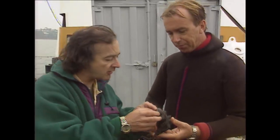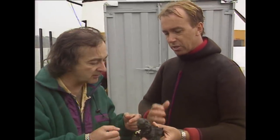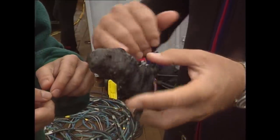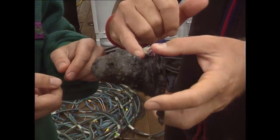But so there wouldn't necessarily still be a nail there? It might have just dissolved. You might just have a ghost imprint. Oh, so it's what they call a ghost nail? A ghost nail, yeah. That's our first find of the weekend. That's a ship's nail. Well, you can see the line of the timber there.